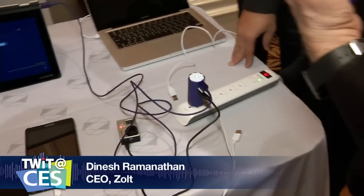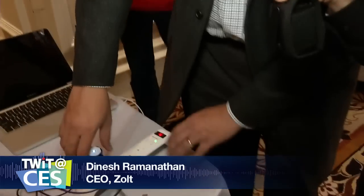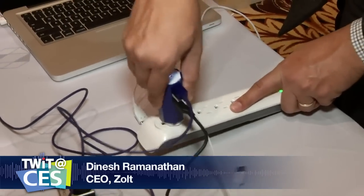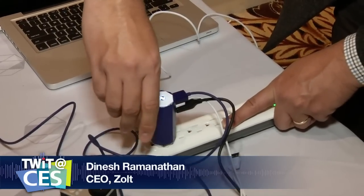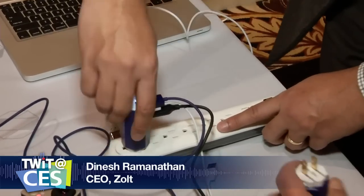Wow. And someone, your PR guy, said that this is a rotating plug? It's a rotating plug as well. So if you had plugged this in, let's say, like this into this socket, you could actually rotate this 90 degrees just to make sure that you're not interfering with any power source or anything else.